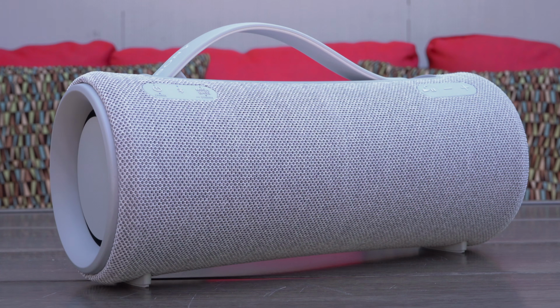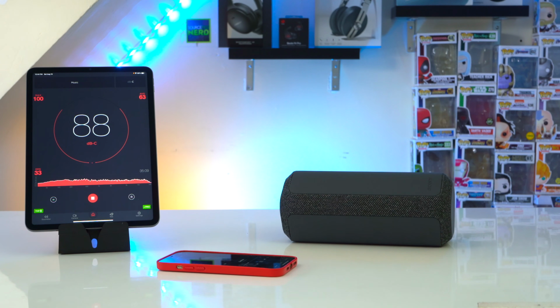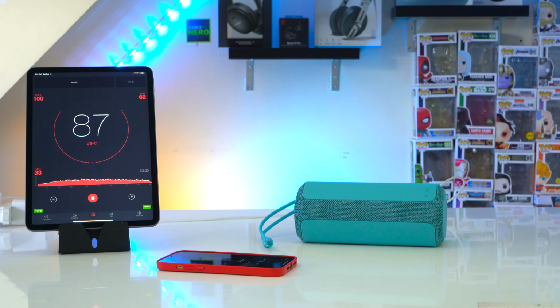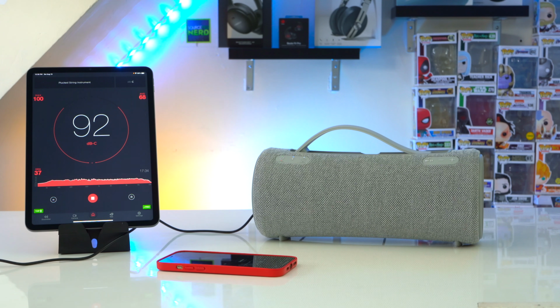And circling back to max volume, like I mentioned already, the larger the speaker, the louder it's going to get. However, with all of these speakers, technically you do get a performance boost out of them when you use them while they're plugged in. Now, with the XE200, XE300, and XG300, their performance boosts are very minimal. I barely personally noticed the difference, but I did manage to record a difference.